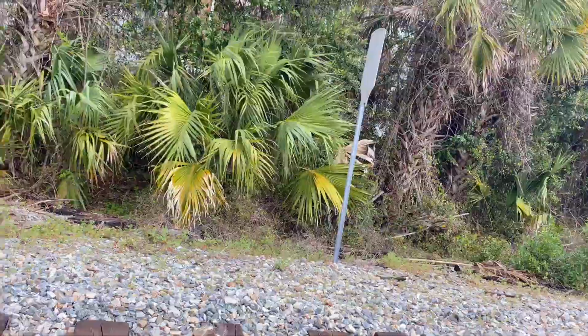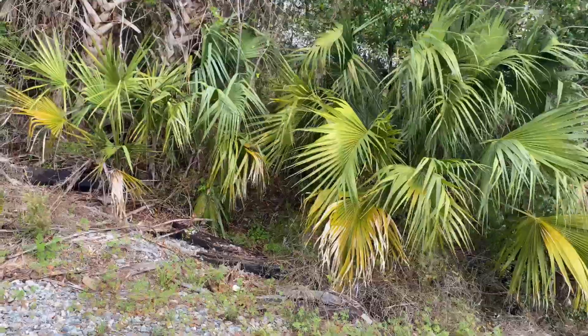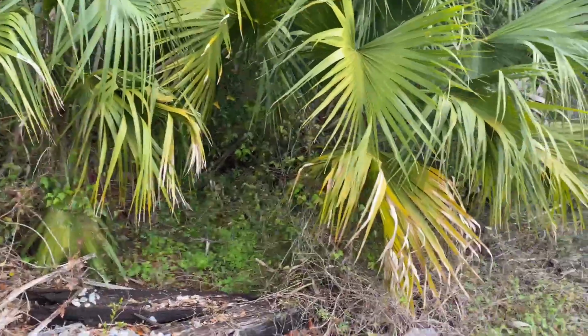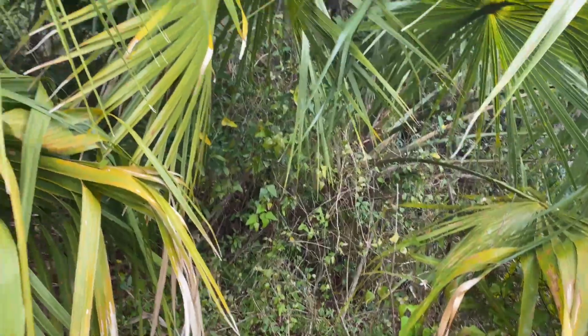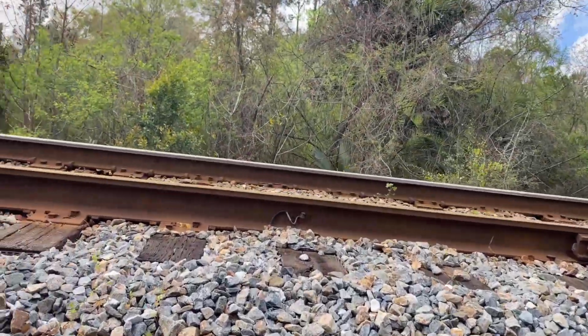Well, I would think they'd be pretty evident based on the level on the opposite side. Unless it goes deeper. It should be somewhere right here. They must have put them down deeper over here. Let's slip back over to that other side. Just see what we see.